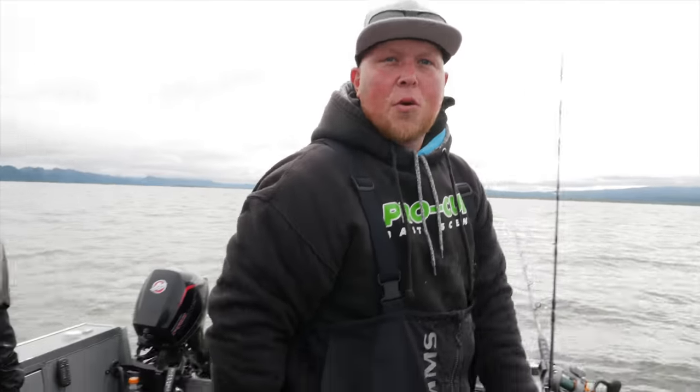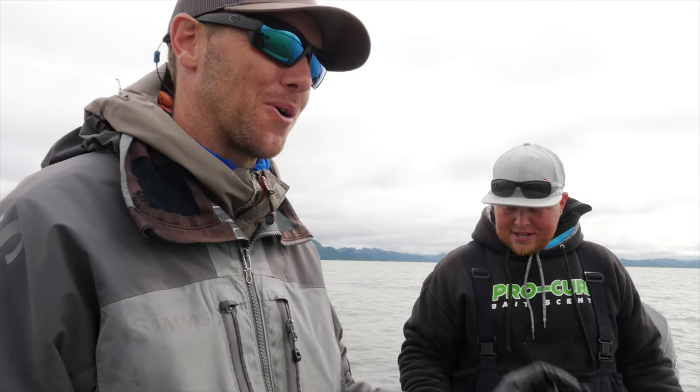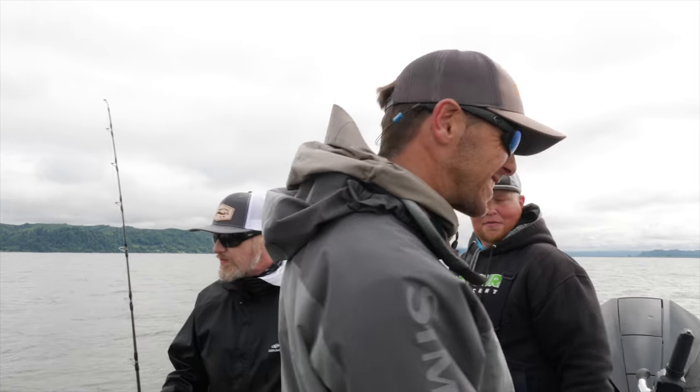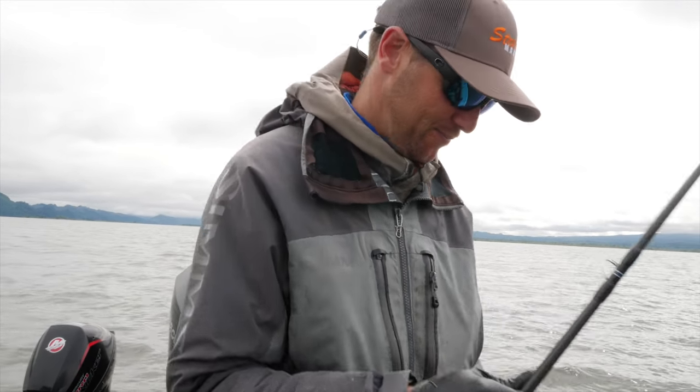Down he goes. Three feet of water, pretty crazy for a big animal like that. Well, that was about an inch and a half over and a three-quarter inch under. God, what a healthy fish. Oh well, he'll go make babies. I'm glad he's a survivor.